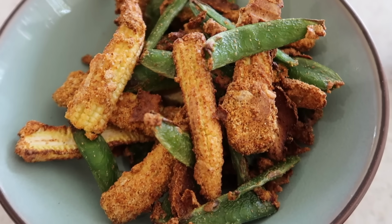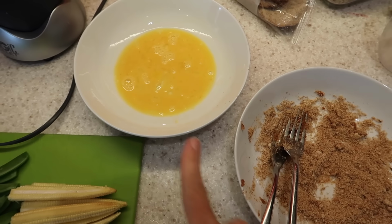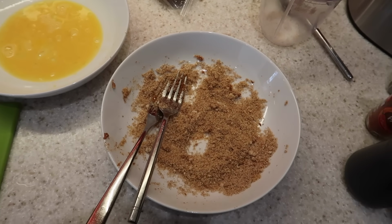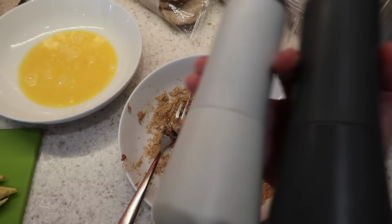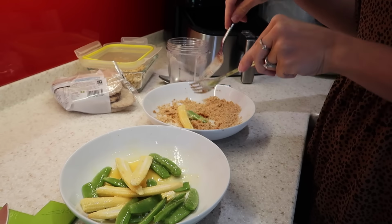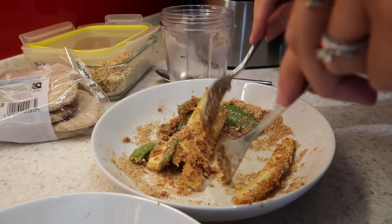So today I'm making some crispy coated vegetables. In this bowl I have got 1 egg beaten up, and then I have got some almond flour, but you can use normal flour. And then I've popped in some paprika. I've also put in some salt and pepper here too. And then I'm going to dip my veggies into my egg, and then I'll put them into the flour mixture and then into the air fryer for probably about 8 minutes.